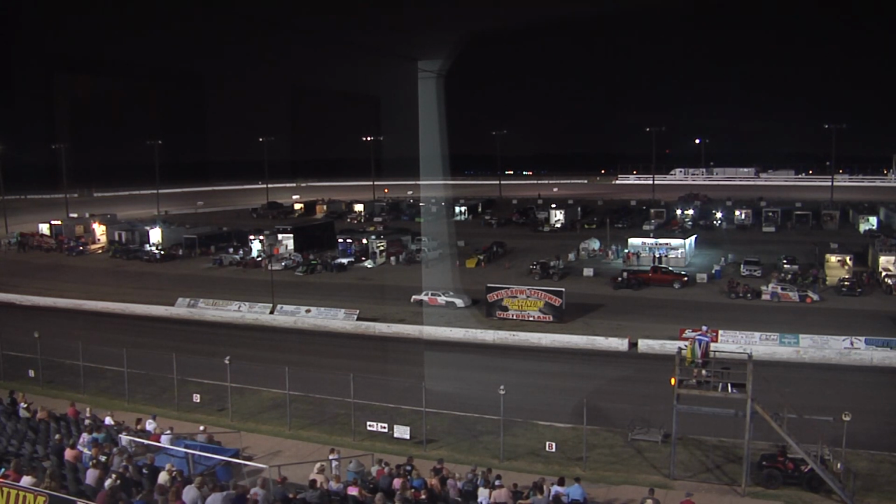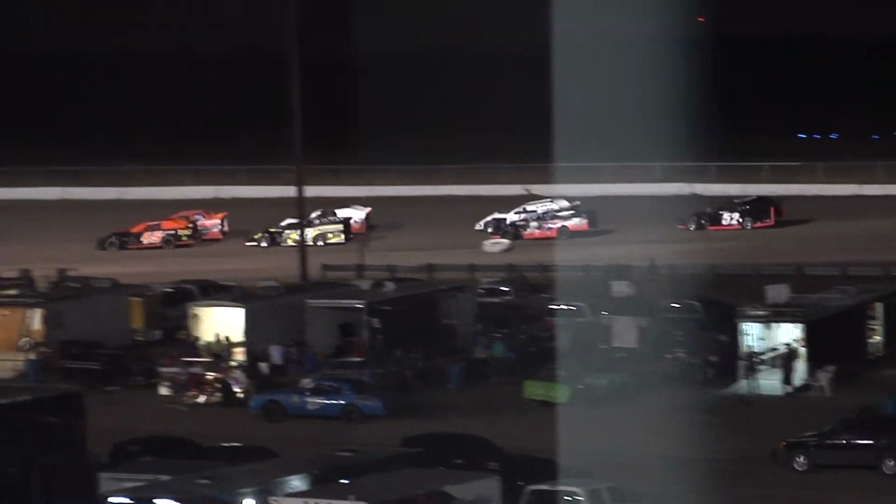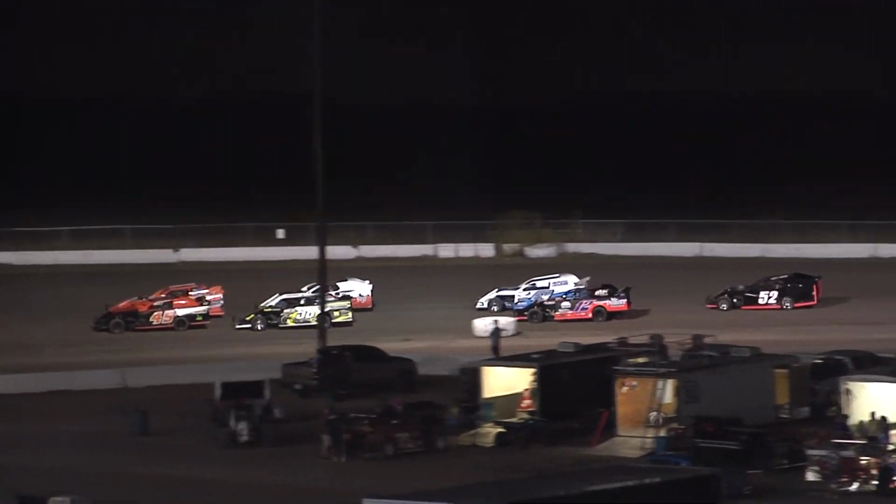And rounding out the top 5, it's the number 32 of Doug Burns. With a call of heat race number two, number 2. Got 2 Ingles in this heat.